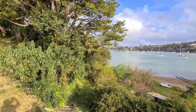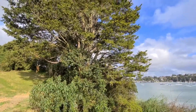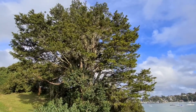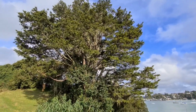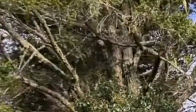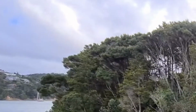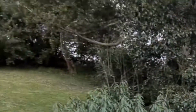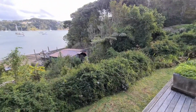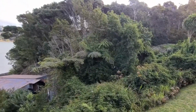Off to the right here we've got some bush. And why is that so important? Well, you'll probably hear in the background the tui calling, and there's lots of tuis around this place. Listen to it. Did you see that tui just flying through? Look at that. A little fantail over there just flitting around. There it is. Did you see that? There's weka down below us, as well as the odd kiwi. I have heard them at night, and I've had guests actually say they've seen them.